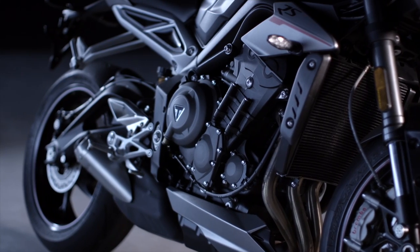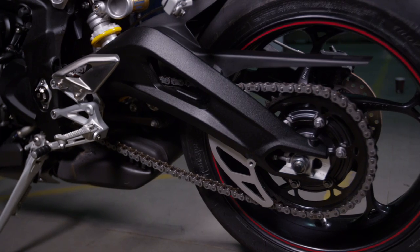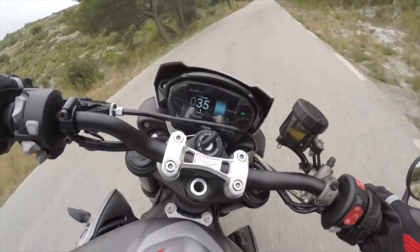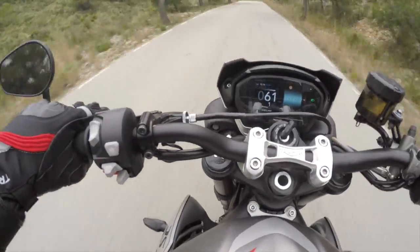There's also a new slip and assist clutch, a factory fitted quick shifter on this RS model and shorter first and second gears to take advantage of that extra torque off the line.